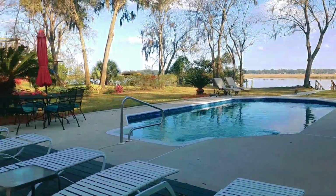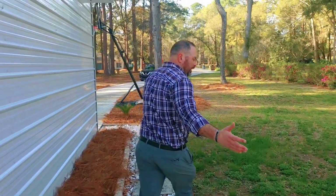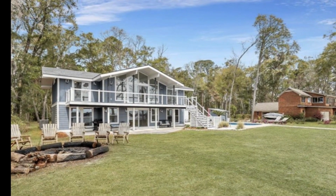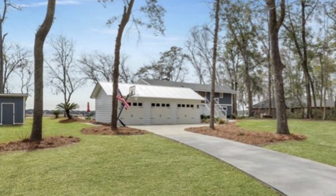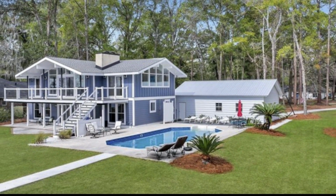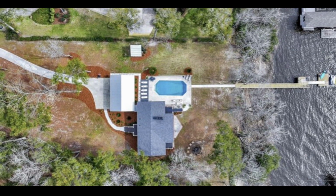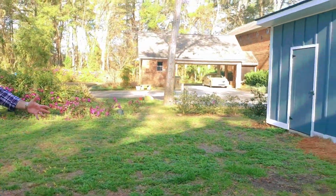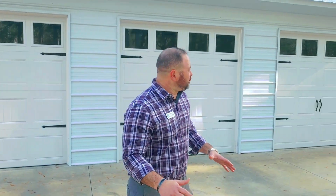Do you want to catch the front of this first? Let's walk around this way. Catch the front of this. Let's not go that way. Guys just chilling out. Now they're gonna go grab the boat and go take off. But I mean, all this yard, okay? All of this will be yours, okay? And we're in Richmond Hill, which is about 25 minutes away from Pooler, about 15 to 20 minutes from Savannah. So it's a great location, but check out this 3-car garage from the front.